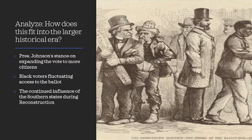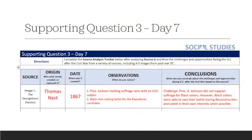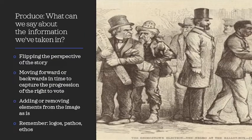We can also visualize the continued influence of the Confederate states during Reconstruction and imagine the Black voters' fluctuating access to the ballot. And some of these points that we've covered already, I've highlighted here to answer some of the supporting questions we have for question 3 on day 7. Examining is a great way to spur further inquiry. So what can we say about the information that we've taken in?